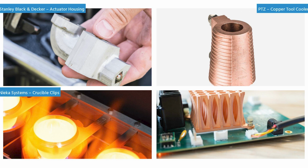And then lastly, we have just general end use parts, and these can be either for production or a quick replacement part. That particular use means that you don't have to keep physical inventory because you can just print one and have it ready to use in a few days.